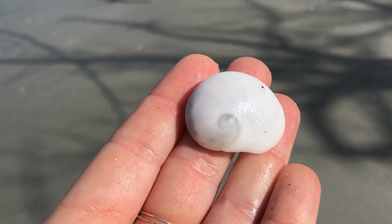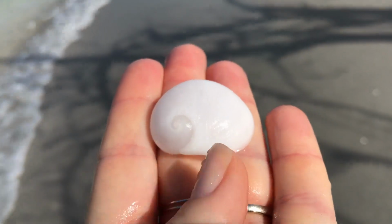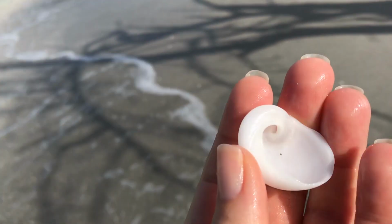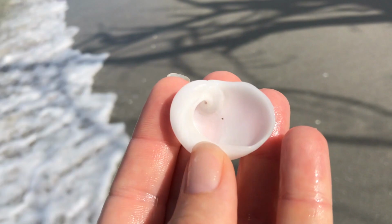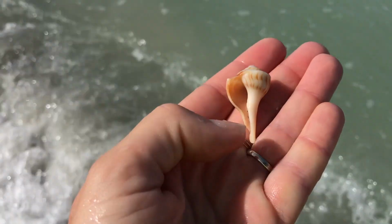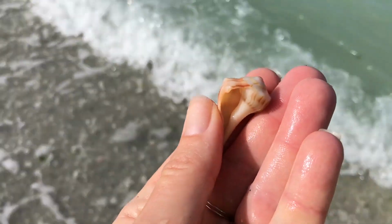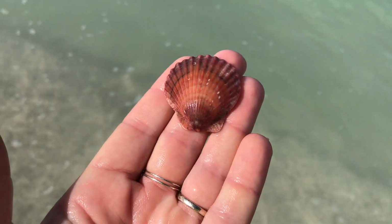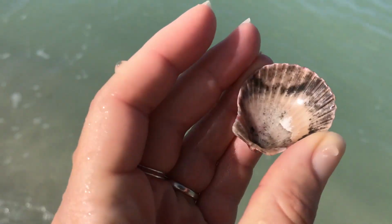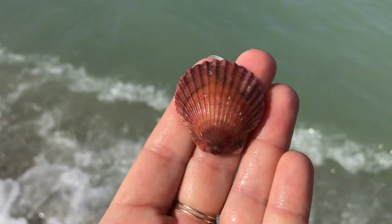I really was in awe. I think it's just beautiful. Really happy with that. I love when we find shells for the first time. So that is the first time for us. Here we have another little lightning whelk. And that scallop is also beautiful. Very happy with that. Okay, you ready?